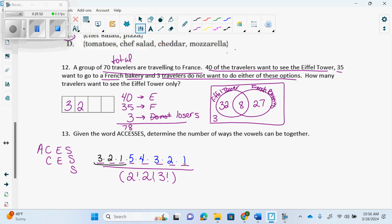If they said vowels together at the front, I'd be done, correct? They didn't say vowels together at the front. They said vowels together. So what do I need to multiply by? 6. It's always one more than the number after the hook together, because this counts as one case, 2, 3, 4, 5, 6, right? So I multiply by that, 6. So I get 3 factorial, 6 factorial over 3.